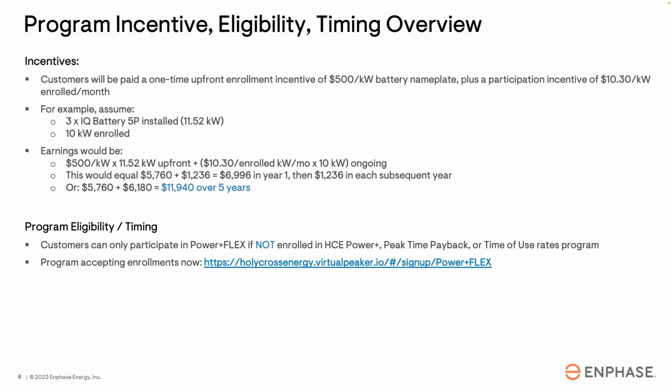So we're really excited to partner with Holy Cross in bringing this program to you and your customers. Hopefully it will be a great encouragement for customers to get excited about batteries and about Enphase technology and about partnering with you guys to bring that battery configuration to their homes.